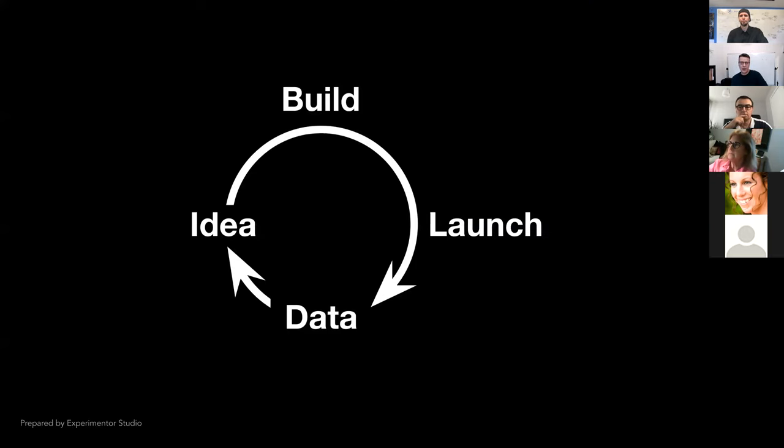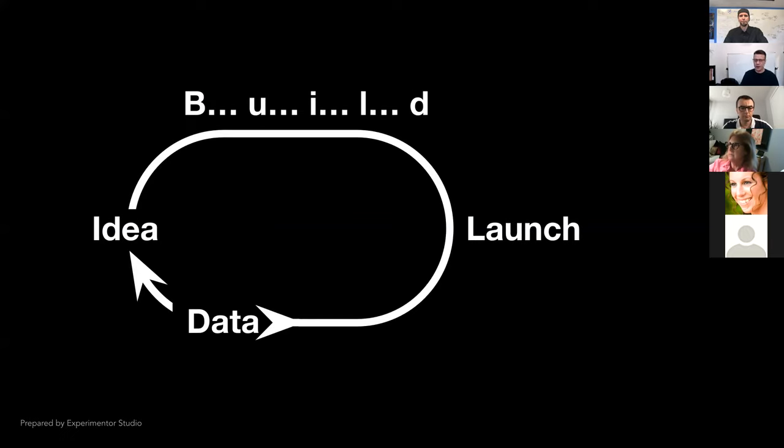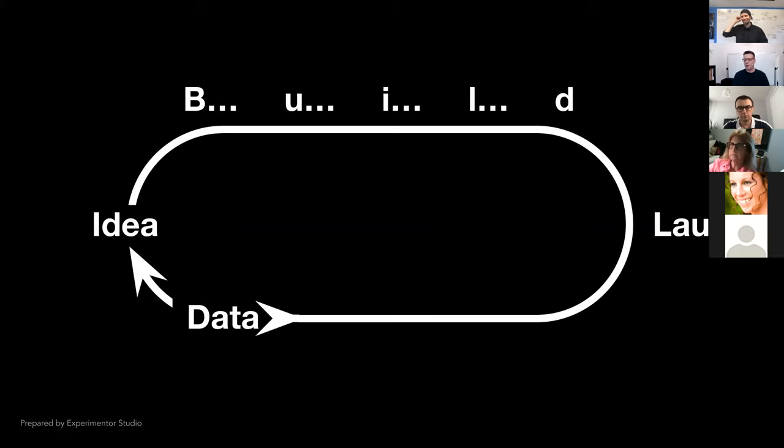So the problem is highlighted by this diagram. Usually people are taking this build, launch, and collect data cycle for building their courses, for building their businesses. But in reality, the distance between the idea and the launch, this build phase, becomes longer and longer just because we want to add more content. We are not sure about the type of learning experience that our learners want. So we have a lot of assumptions. We are building on assumptions. So that's why it takes a lot of time, effort, and sometimes a lot of money just to launch a course that nobody will be interested in.